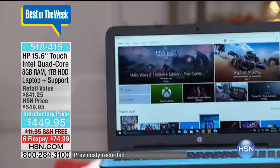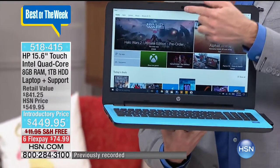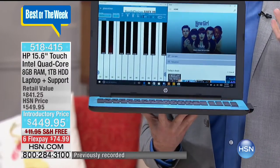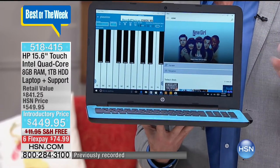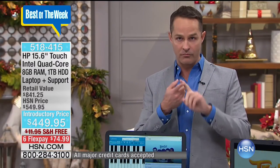There's a couple other big specs. 8 gigabytes of RAM, the most RAM we have ever offered on any computer at HSN. And if you're not a computer person, let me talk to you about RAM for a minute. RAM is important mostly for two reasons. One, it's important for multitasking.